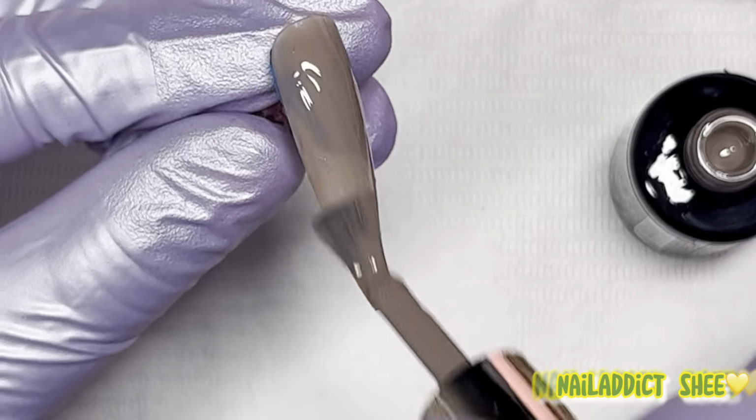And these are the first five shades that are solid shades. Really, really pretty. I love them. Absolutely gorgeous. Absolutely to die for. And then these are the three glitters.